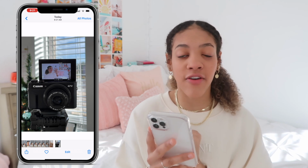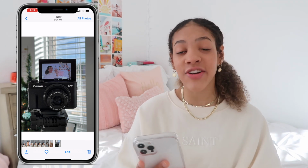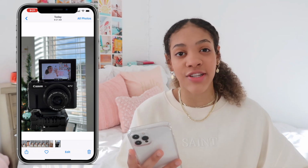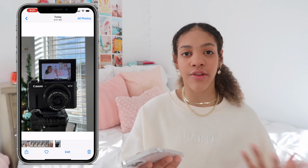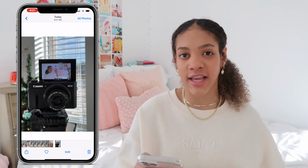Here's a little photo of my POV, and yes, that is a Christmas tree behind it because I just don't feel like taking it down yet. I have no excuse. There's no other reason. I just don't feel like taking it down.